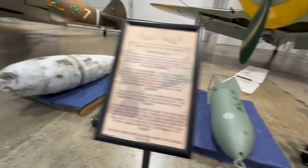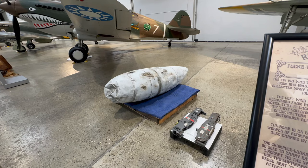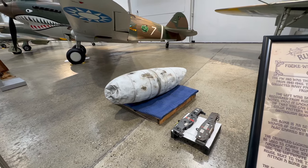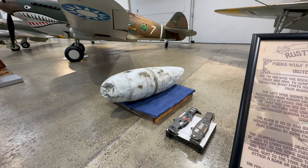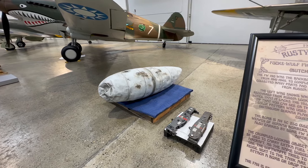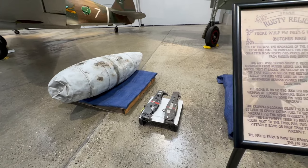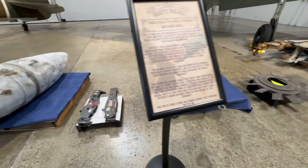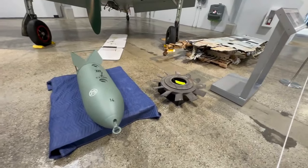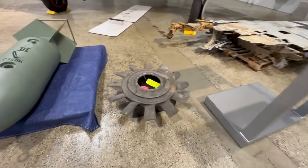The crumpled-looking object is a drop tank that would be used to carry extra fuel to extend the range of the aircraft. As the name suggests, it was dropped after use. The Luftwaffe tried to recover these tanks for reuse. Next to the tank are two shackles that could attach a bomb or a drop tank to the middle of the aircraft. The fan is from a BMW 801 radial engine that powered the FW-190.